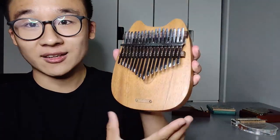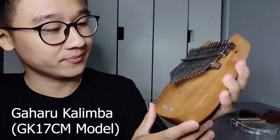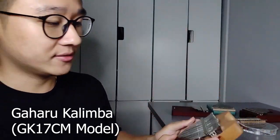With that out of the way, let's get into the rules. Okay, in front of me I have 5 Kalimbas that I own. This is one of my Kalimbas. This is the Gaharu Kalimba. It sounds like this.